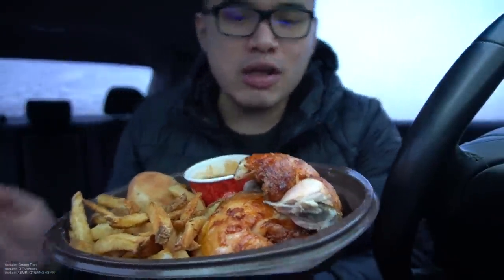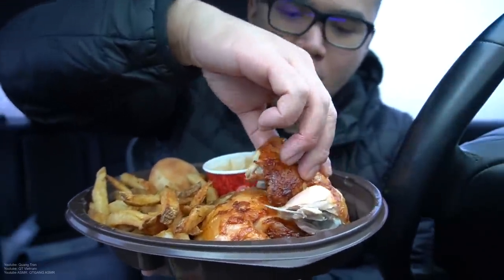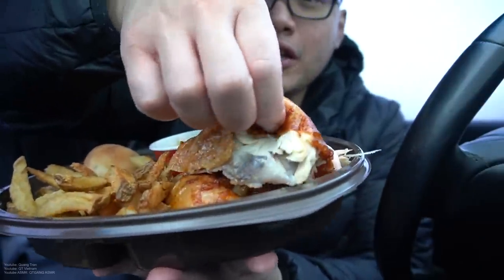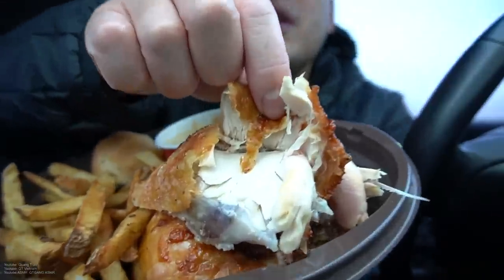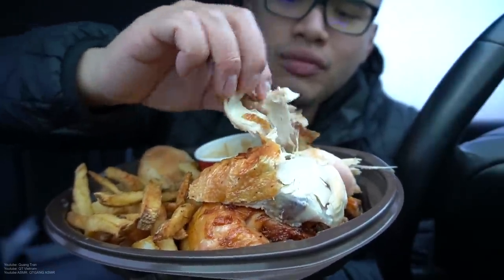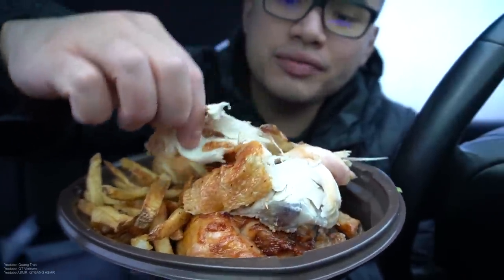All right, that's pretty tasty. The chicken's a little dry at the end part, but I'll show you. Dark meat is supposed to be moist, right? It is a little moist too, guys, but I want to say it's been left out a bit long. But it's still tasty, very tasty, guys.